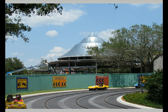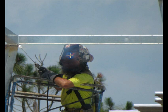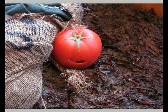Here we see the Dumbo building in the background of the Tomorrowland Speedway. This is the queue line, where you see this circus tent, which is not a tent at all. It's made out of metal. The ride vehicles will go off on the right in that little building back to the side. Here's one of the workers using a blowtorch. Exciting, I know. But I was inspired to take it because of this little NASA sticker here. Maybe he worked at NASA.